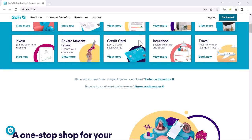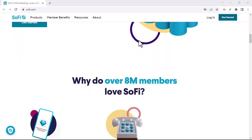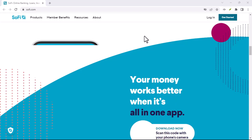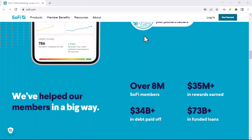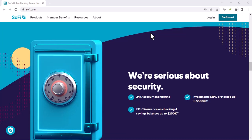Comparing SoFi to traditional banks. One of the reasons why SoFi has gained popularity is its competitive fee structure compared to traditional banks. Many traditional banks charge monthly maintenance fees, overdraft fees, and other fees that can add up over time. SoFi's focus on eliminating unnecessary fees has made it a compelling alternative for many consumers.